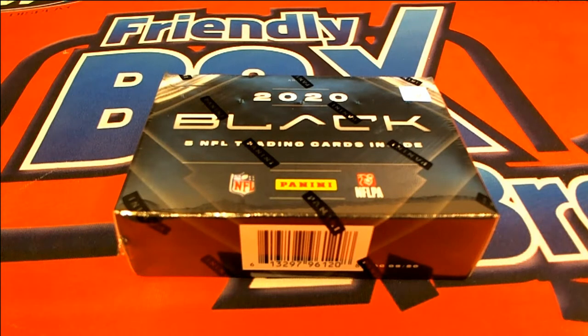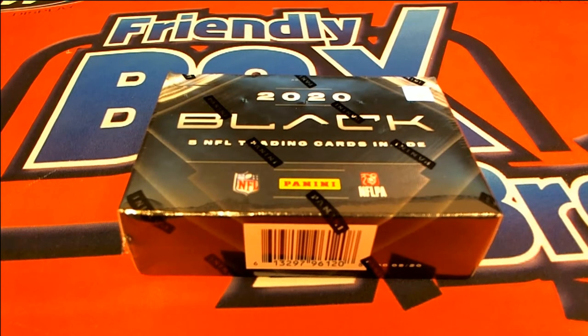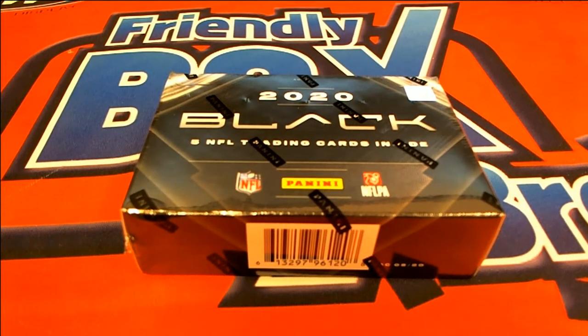Let's do it, guys. 2020 Panini Black Football Lookout. This is number 104. Good luck, guys. Let's pull some big cards.